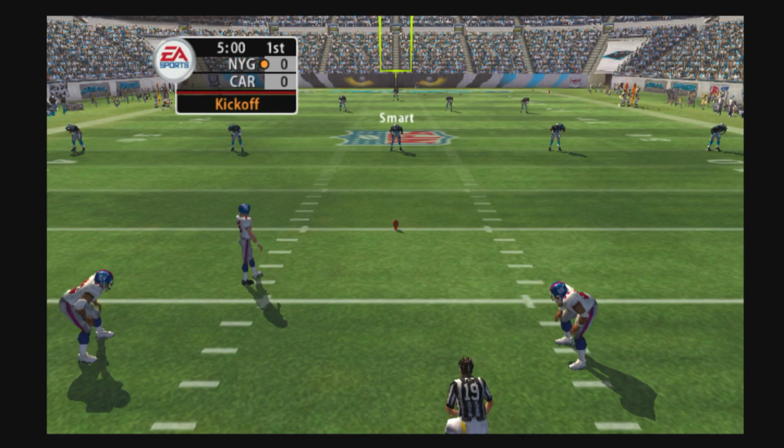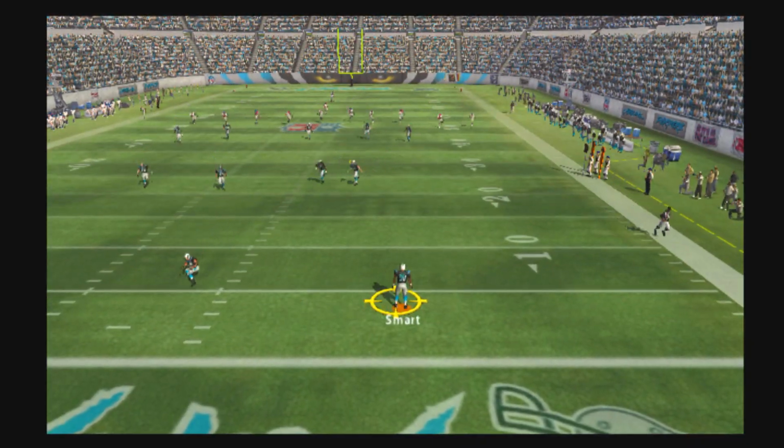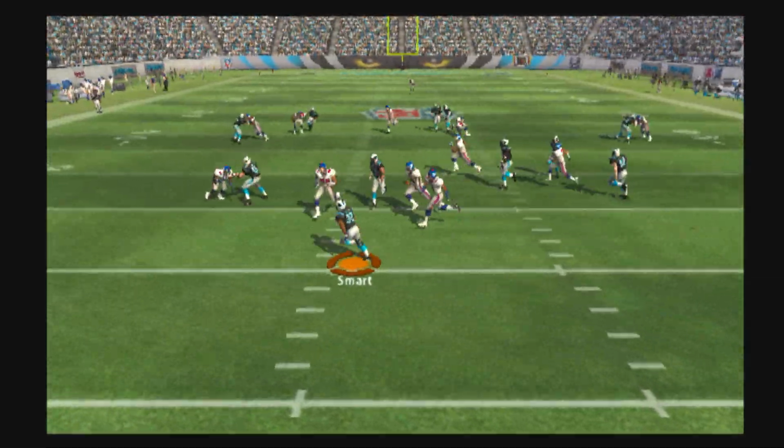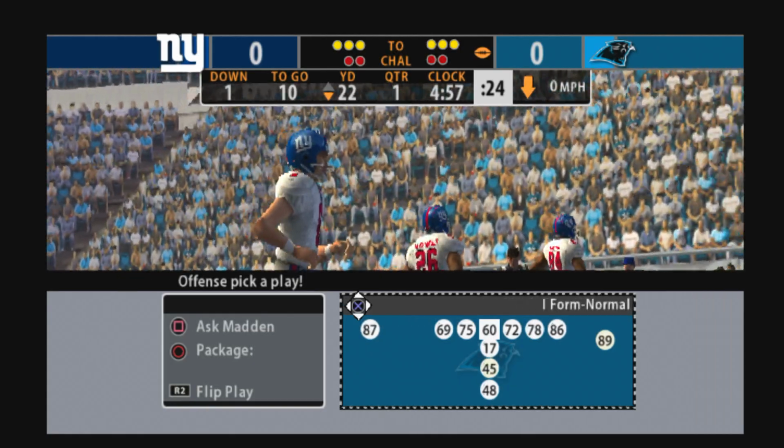The Giants are lined up for the kickoff. And he got all of that one, a great kick. From the 4. To the 20. Ready to go on offense for the first time.